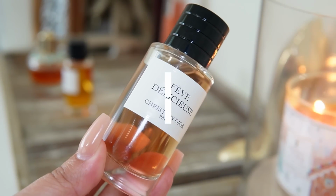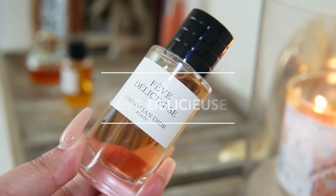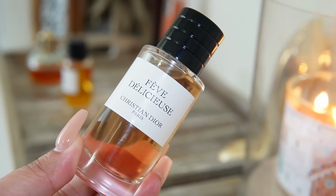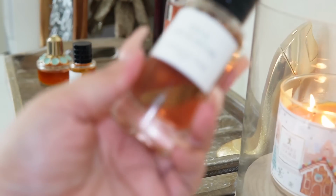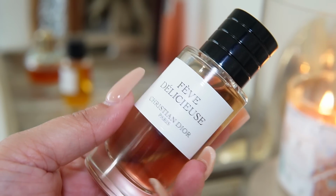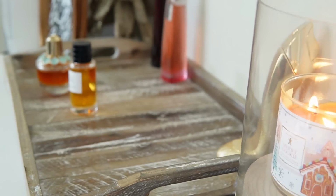Really, really nice. And I am also going to be adding Fève Delicieuse, which I was very excited to wear this time of the year. So I cannot wait to wear this one, see how my thoughts are about it. I'm super, super excited. I believe it has cherry. It just has deeper notes. I believe there's chocolate in here as well. It's very gourmand, but then almost boozy as well.